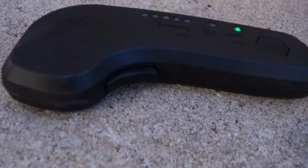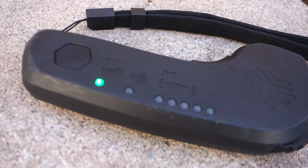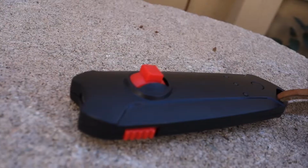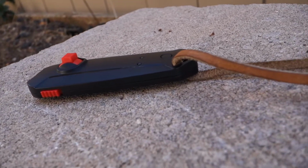Overall, the remote on the Boosted feels better made. It feels like you have something of quality or value in your hand, versus the Genesis, where it still works. It's just very lightweight, kind of very small.